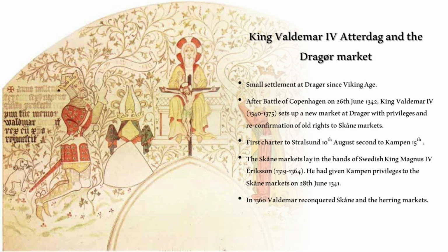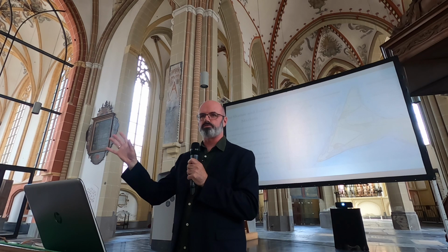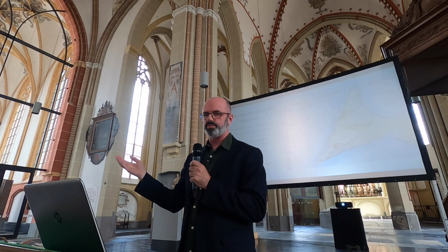Now, King Valdemar had, in a series of wars, fought against the Counts of Holstein and also the King of Sweden, and had lost a lot of the land to these people, and well, his father had, and he reclaimed the land gradually. In the Battle of Copenhagen in 1342, he set up a new market at Drava with privileges and reconfirmation of the old rights to the Skåne markets.